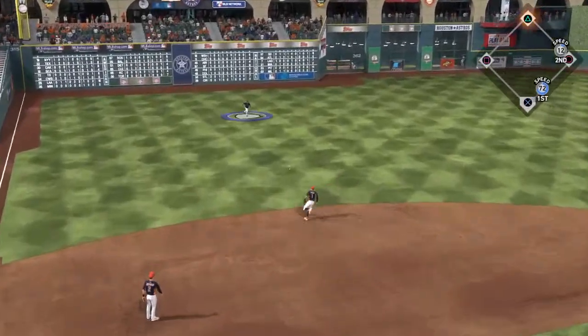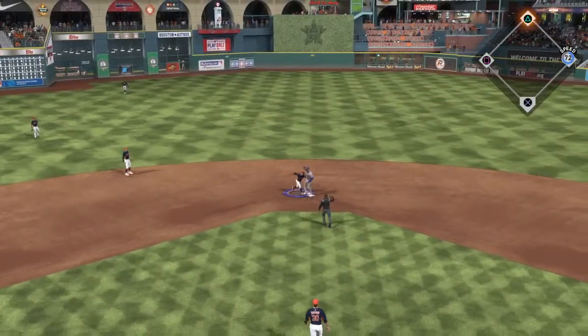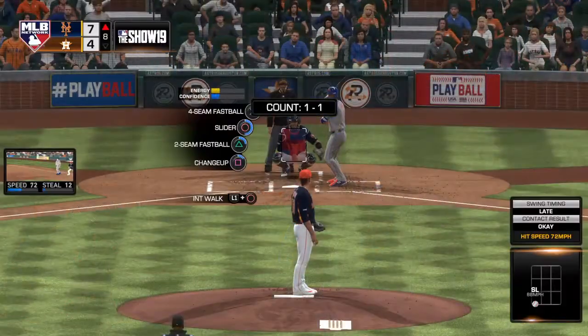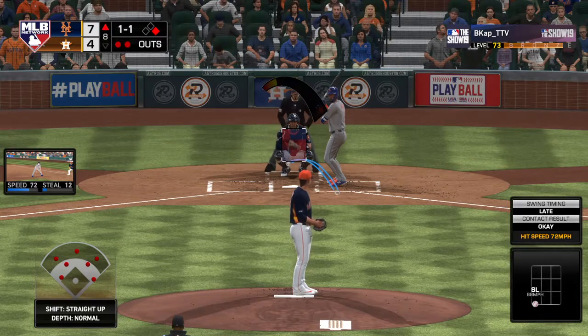Swing and a liner. In there, a base hit. But now a throw from the outfield will get him. How slow can you be? Next up from New York, Ahmed Rosario. He's working on a 1 for 3 thus far.